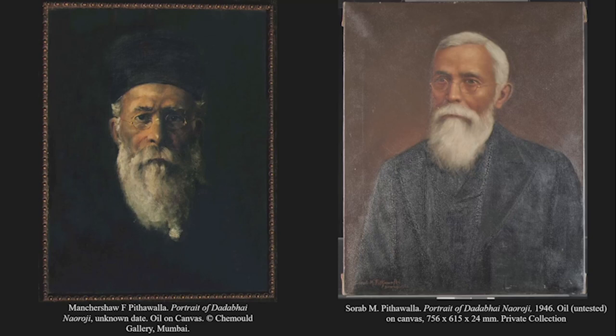The understanding of Manchesor Pithwalla's training at the Sir J.J. School of Art and his career is critical when considering that of Saurabh Pithwalla, who is far less documented than his father. He did not pursue a formal art education in painting, but instead trained under his father for 10 years, learning the Western academic style. Like his father, he was successful in gaining prizes at art exhibitions of the Bombay Art Society and gained extensive patronage from the Parsi elite of Bombay.